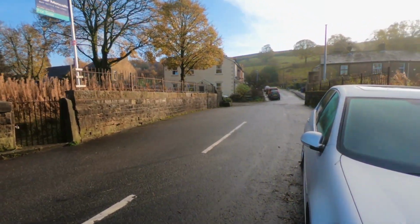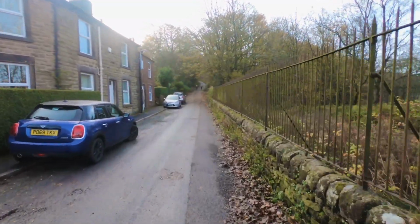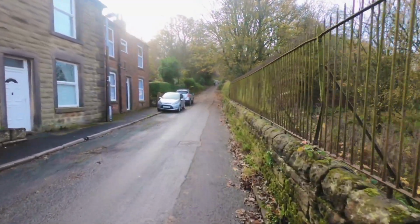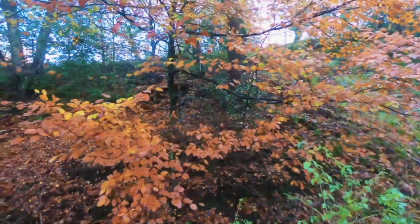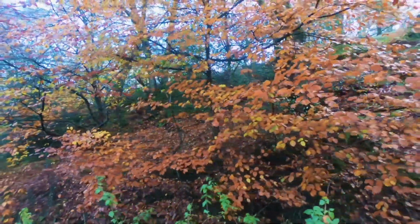So leaving the park through the main entrance, we turn right and head up a little lane past some terraced cottages with some railings on our right hand side. Follow the lane, which will eventually lead into Wheelton Plantation. If you carried on up the lane, you'd end up on Wheelton Moor. Nice view of a copper coloured tree.